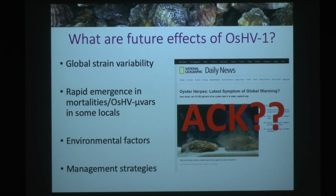There are also environmental factors. I mentioned temperature. Temperature is often related, though honestly we're the only people that we know of in the world that have multiple variants, so we might be able to go back and do some comparisons across temperatures. Salinity appears to be a factor as well, so I think in some of the lower salinity estuarine waters of the East Coast, oysters probably wouldn't become infected, based on some work in Pacific oysters. I've already mentioned several management strategies.